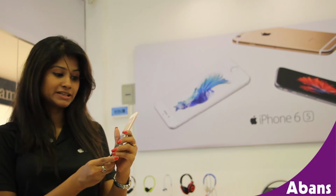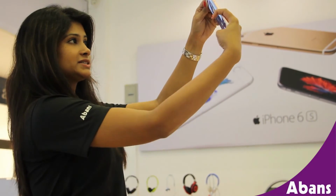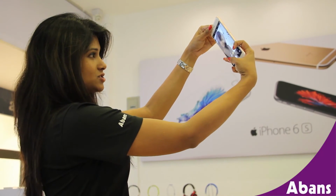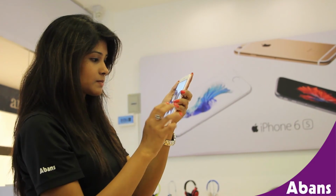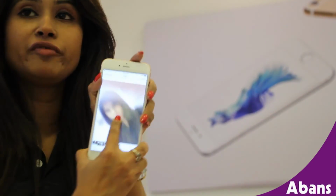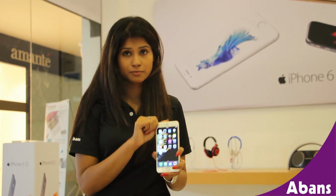We have a new feature called the Retina Flash, which has been newly introduced for your selfie camera. So for example, I'll show you that. I take a front camera picture, I pose for it, and my flash is on, which means in dark places I can take pictures. I flash, and the screen becomes bright. I go to my pictures and I press, it moves, which means now I can use the Live Photo feature for selfie camera pictures also. That feature is new only for the 6s and 6s Plus this time. None of the Apple phones had that feature ever before.